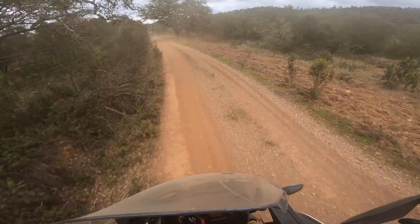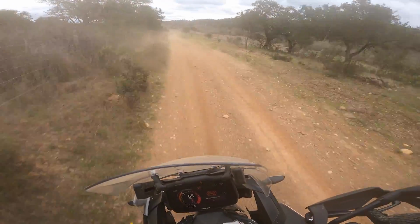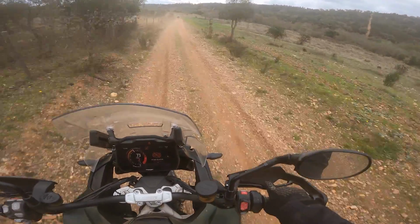The models we rode also had the wider off-road pegs installed, which is something I would definitely put on the bike if I owned it. They allowed for much better control and they were also way more comfortable than the ones that come stock with the bike. Although the screen was a little bit too short for me when riding on the road, it was absolutely perfect for off-road riding and was completely unintrusive.